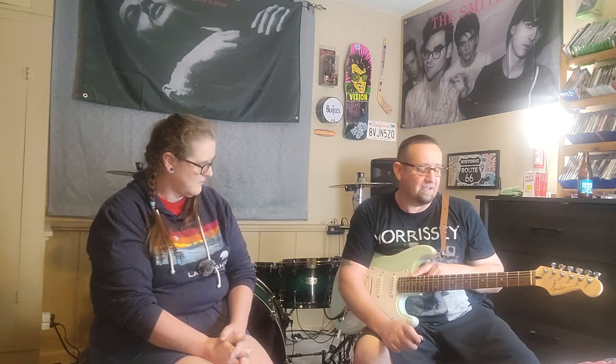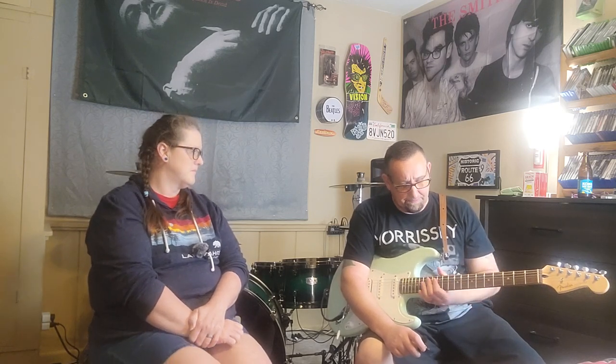I've always wanted a maple fretboard. I wanted a rosewood fretboard. However, this is a Squier Sonic, and it actually replaced the Bullet series and the Squier series, and this is a Laurel fretboard. It's beautiful. You can see it's dark. I adore it. It has everything I want.